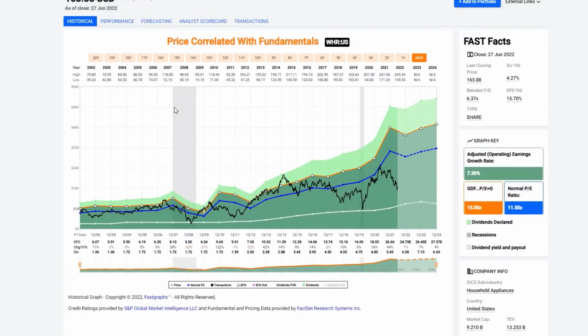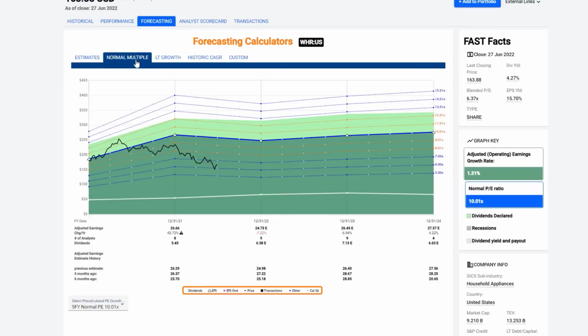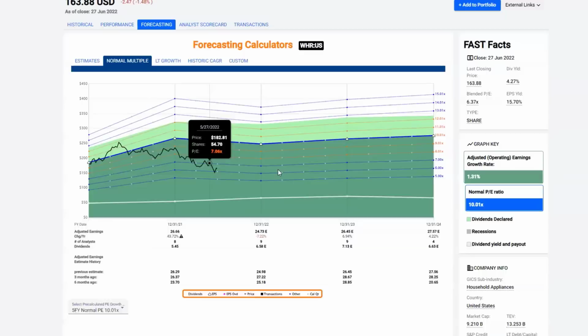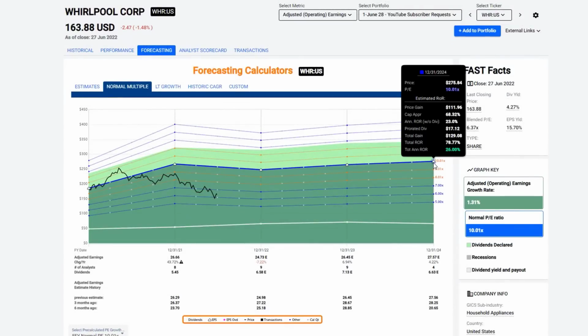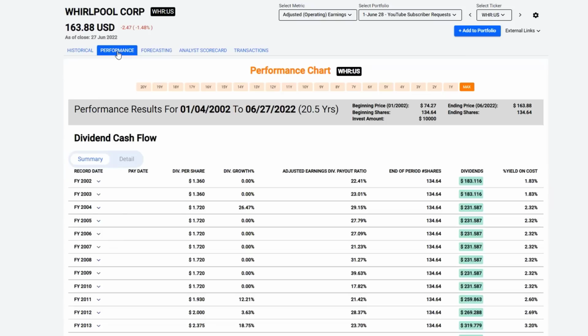I think the important thing to look at when you're looking at this graph is the company is somewhat cyclical. Notice the blue line here. Even though technically a stock growing at 7% a year ought to command a 15 PE ratio, a normal multiple, in my opinion, the market has liked to price this at around 10 or 11 times earnings. So when you're looking at forecasting here, the normal multiple probably makes the most sense to look at around a 10 multiple. And even at a 10 multiple, this stock looks very intriguing, offers over a 4% dividend yield.